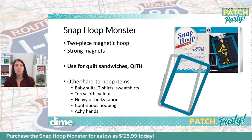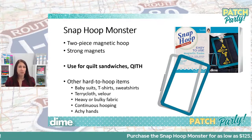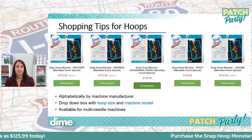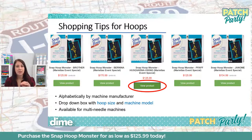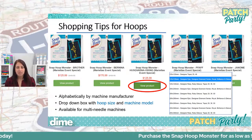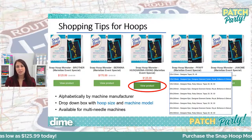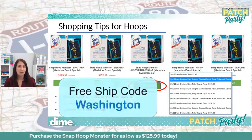So now selecting your hoop, you can use these for a variety of different projects. So not just patches, but you can use these for hooping your regular embroidery. But you want to make sure that you're choosing a hoop that works with your embroidery machine. So when you're selecting your hoop down below, make sure that you select the View Product button under the machine manufacturer name. So click the View Product button under the manufacturer of your machine so you know that you're getting a list of all of the Brother hoops. And then choose from the drop-down list there the size, but also make sure that you select from the second drop-down the machine model. That's going to make sure that you're choosing a hoop that works with your machine. If you get the unavailable button, that probably means that you've chosen one that won't work with your model.